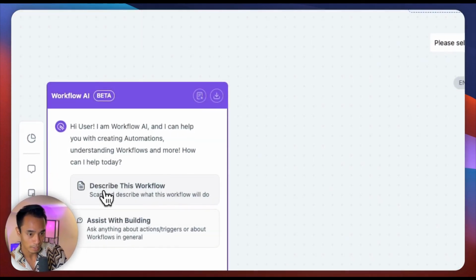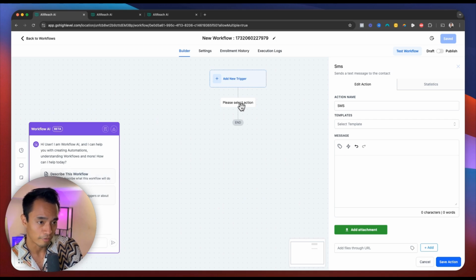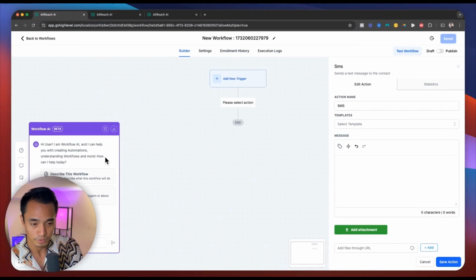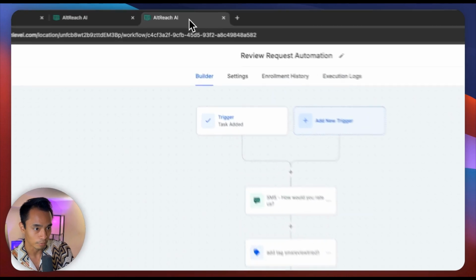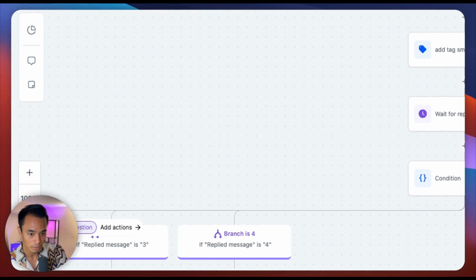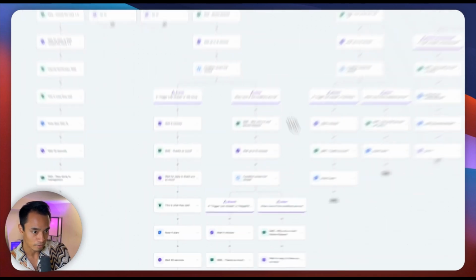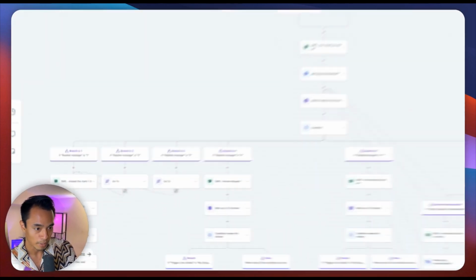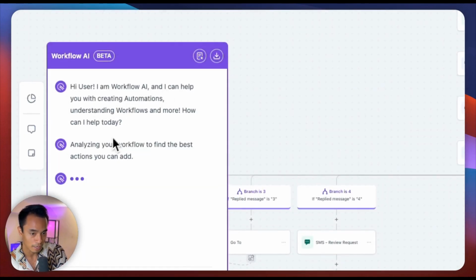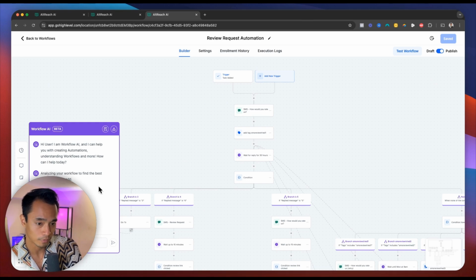Now let's go back and let's talk about the describe this workflow. So this could come in handy when you have a workflow, especially if you bought a snapshot where you have these workflows that are built out and you just don't know what they do. So let me give you an example. This is one of the automations that I give to my students. And you can see here, it's a pretty complex one, right? Now, unless I tell them specifically what it does, they might not know, and it could look super confusing, right? So this is where the AI can analyze this workflow and tell me what it's about and what it would do. So let's see what it has to say.